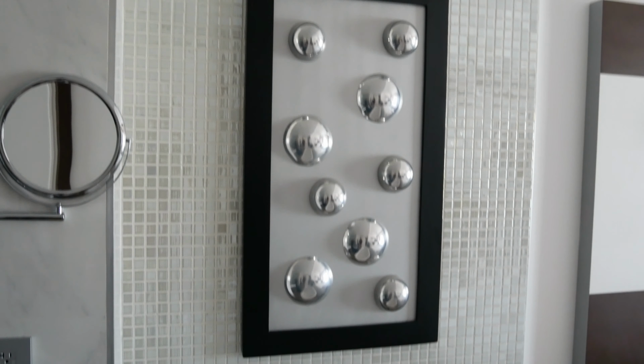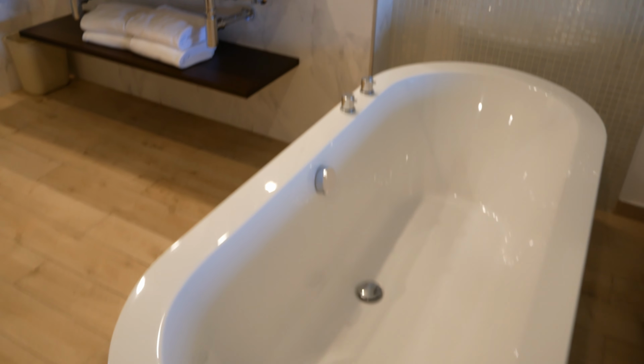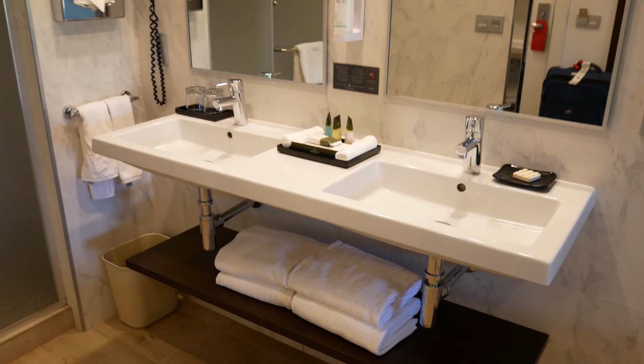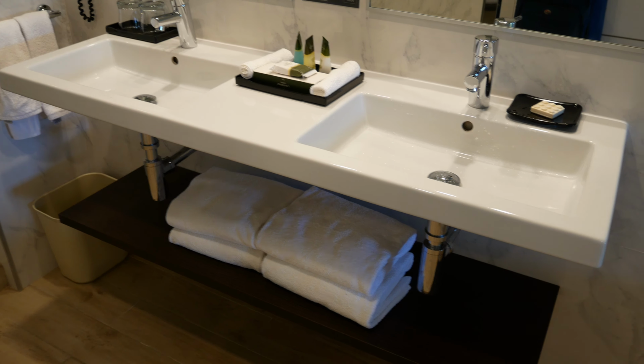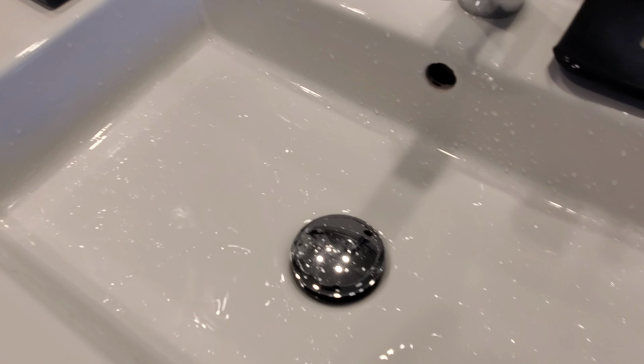The bathtub is out in the open, so don't expect privacy from others staying in the room while taking a bath. The sink is not very deep, pretty shallow.